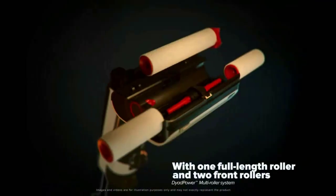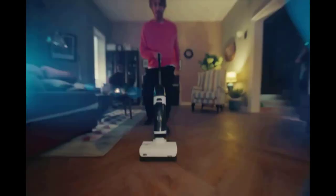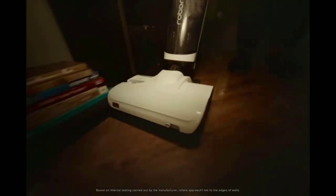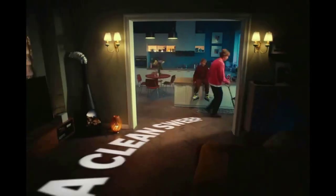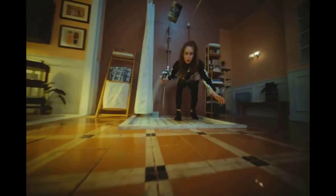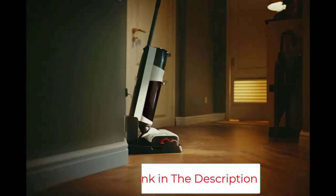Dyad Pro uses a cleaning solution that is automatically pumped into the water pipe and sprayed evenly onto the multi-rollers. Adaptive cleaning means that Dyad Pro automatically adjusts its cleaning power and water flow for the perfect clean no matter how dirty the floor is. Forget memorizing error codes or digging out manuals. Just listen out for voice alerts that tell you what you need to do.